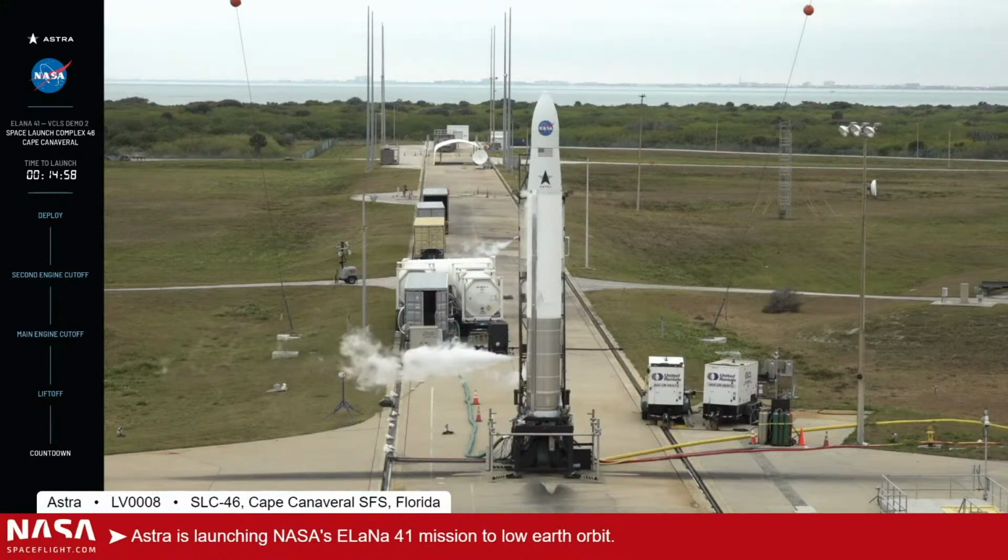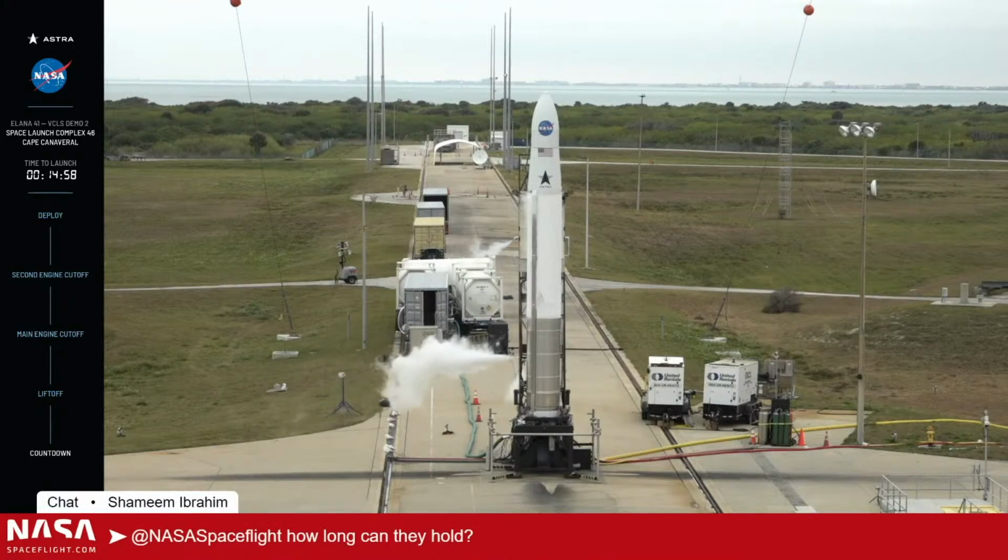Another question here asking, how long can this rocket stay in a hold? Right. So we closely monitor all of the systems. Our launch window does extend to 4 p.m. Eastern time. So we have about 2.5 hours left, I believe, in our countdown time. So we have in the past used all that time, and the vehicle has been fine. So we're keeping an eye on everything, but we can be ready to launch at any point within our window.